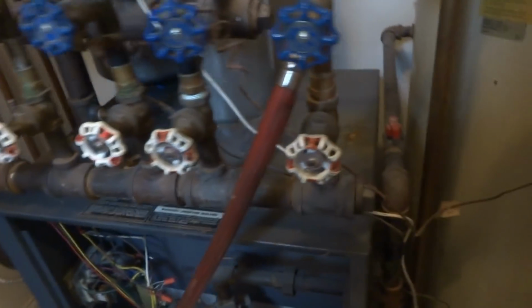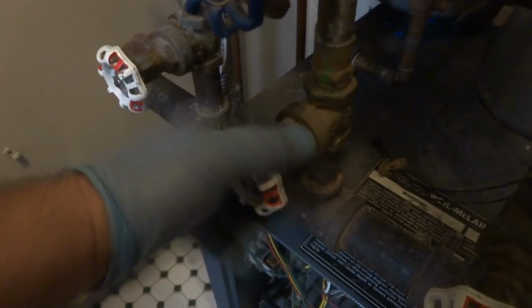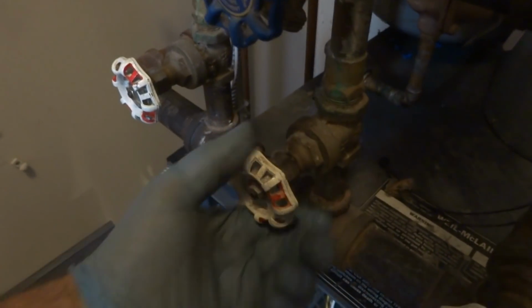And there you go again. And we open all these valves up. I opened this one already. Turn it back a little bit. These packing nuts are nice and tight. The handles are tight. I open them all the way and then turn this back a little bit.